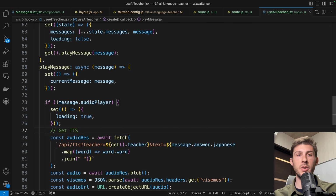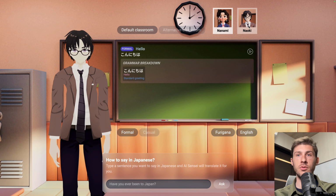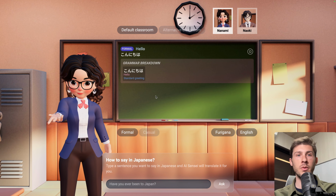This is because in our play message, if we already have a message audio, we don't refetch it again. So when we change the teacher, we can update the message to remove the audio player. Now let's try it again. Switch to Naoki. こんにちは。 We have his voice and go back to Nanami. こんにちは。 We have her voice.